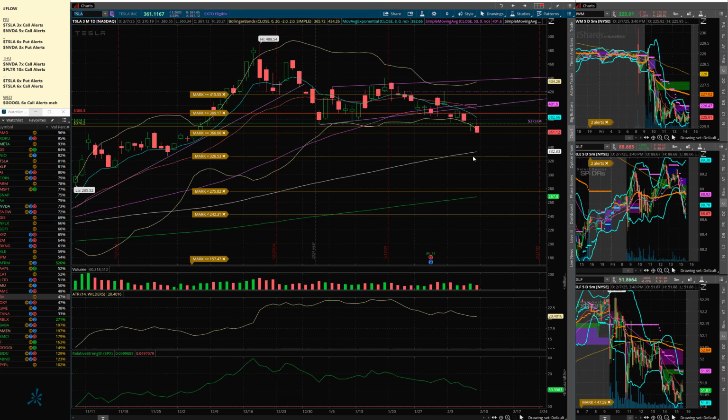Tesla is on the verge of breaking down. After that big move up to 488, it's come down. It lost the 373.04 level 2 days in a row now. And here's 360, which is just above now. That is my next support. And under that, we'll start looking towards that 100-day down here at 332.